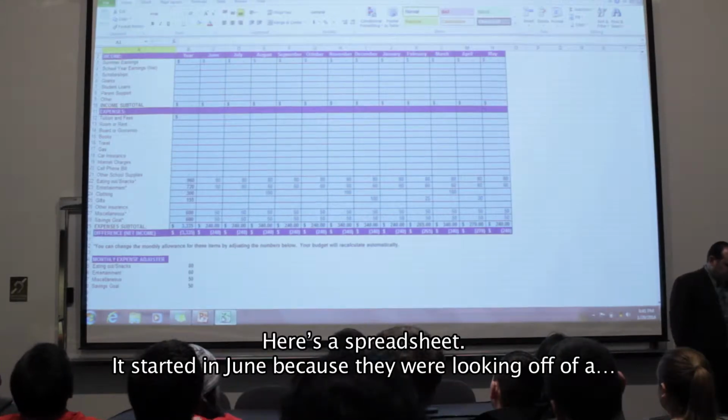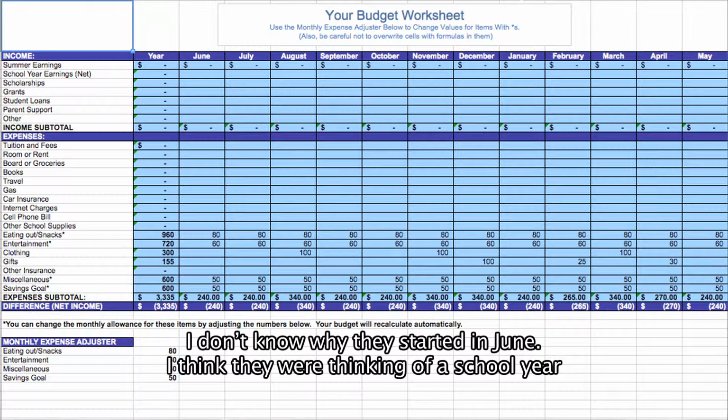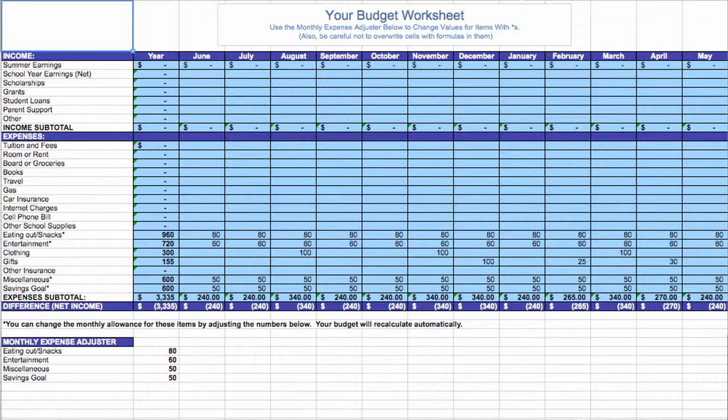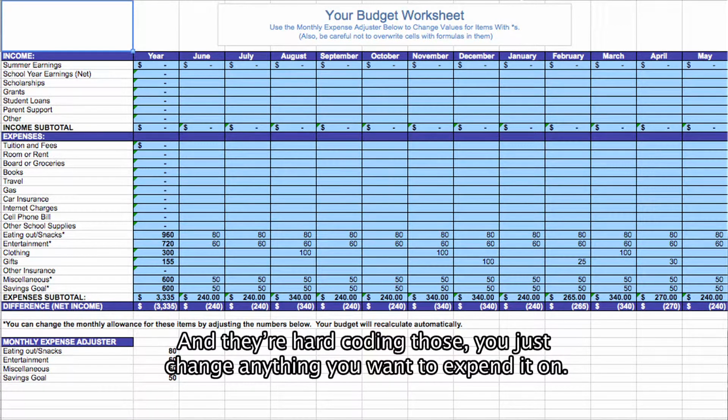Here's a spreadsheet. Okay. It started in June because they were looking off of, I don't know why they started in June. They think they were thinking of a school year, but school year is August to July. You can start it any way you want. You make that February. These are templated. I'll send this to you. It's just an Excel spreadsheet. As you can see, the bottom four numbers are in there already, and they're hard coding those. You just change anything you want to expend it on.